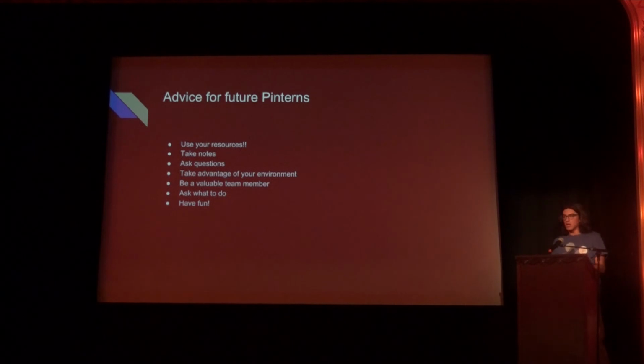Even if it's cleaning the back end of code, which sometimes sucks, or commenting out stuff, it is a way to help your team, and it is a way to show that Pinterns are actually really, really cool people, and we can be helpful and we know how to manage the real world.